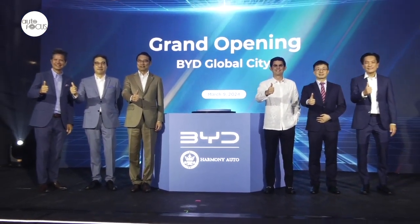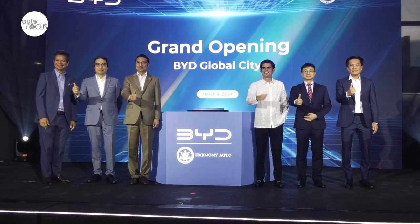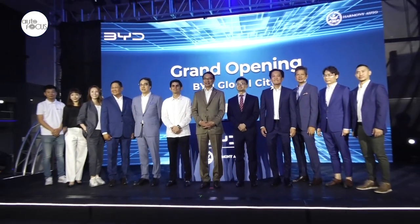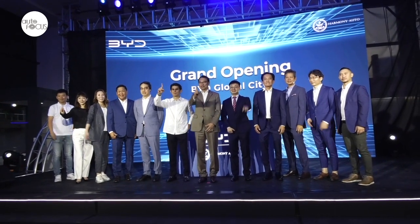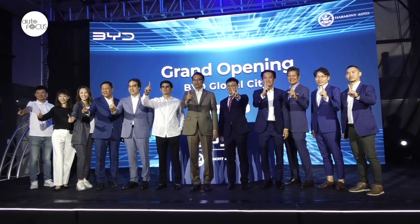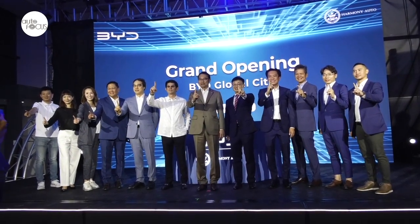The BYD flagship dealership is operated by Harmony New Energy Auto Service, a part of the China Harmony Auto Holding Limited. Harmony is one of our critical partners. Harmony is a partner of BYD not only in the Philippines. They are partners of BYD across Asia in many countries. So it's good to have China's biggest luxury and ultra-luxury automotive group in the Philippines. We are proud that they are part of the BYD family. And we're looking forward to collaborating with them as we uplift our auto industry.